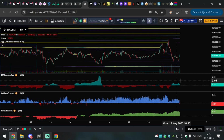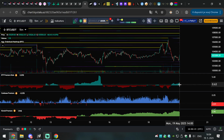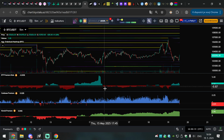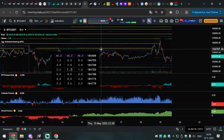And the ETF premium, I still don't know. I need to backtest this. But ETF premium is now pretty much in line with the underlying asset. Here was pretty cheap, and then premium here was actually more expensive. Funny, and then it's sorted out. Yeah, I don't use this metric as much. I need to backtest.